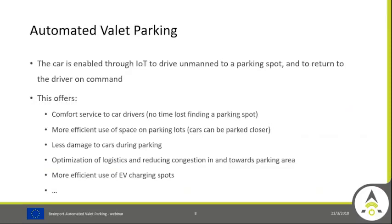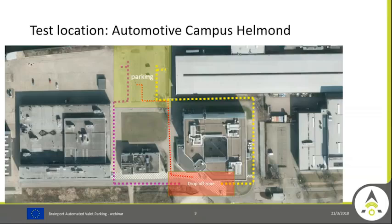So, as said, we focus in this webinar on automated valet parking. And what does IoT bring for automated valet parking, or what is automated valet parking? It means that you can leave your car and the car autonomously finds its way to a parking spot, and it will return to you on command. Of course, it has several benefits. It's a comfort service. We can have more efficient use of the space in parking lots. There will be less damage to cars. You can optimize the logistics on parking areas, and we can have a more efficient use of EV charging spots, etc.